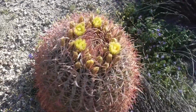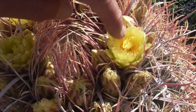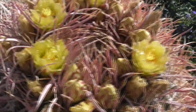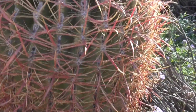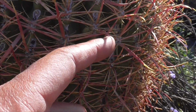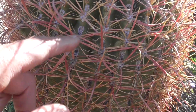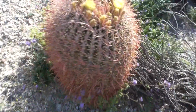It gets these beautiful flowers on top. Look at these beautiful yellow flowers here. Look at that. All those wonderful reproductive organs in there. Beautiful. It's got these long stems that come out here, and they bend a little bit. They're purple, a little white at the edges, at the ends. So it's got protruding spines that help protect it, and it's got lateral spines to help keep it nice and shaded and cool in this hot environment.